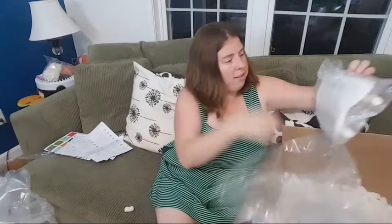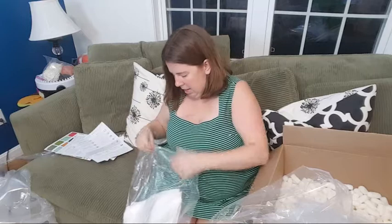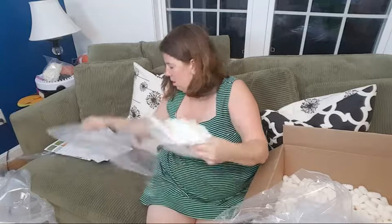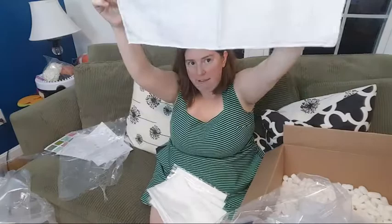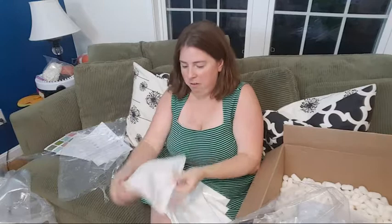Okay, what's in here? So it's more packing peanuts. I think this might be my silk. I think I got 2 different sizes, but these are small. They're a little too small to use for anything. I mean, you could use it and wear it as a headband. But I mainly got these just because it's an affordable form of 100% silk to play with dyeing.